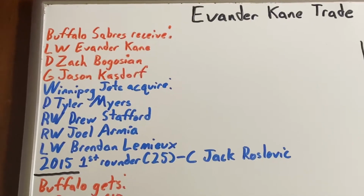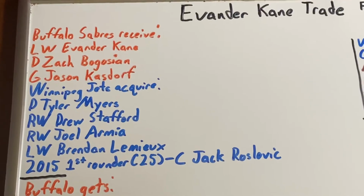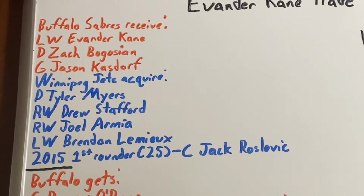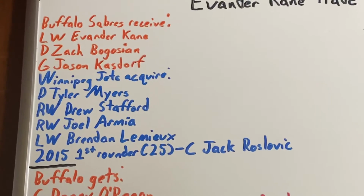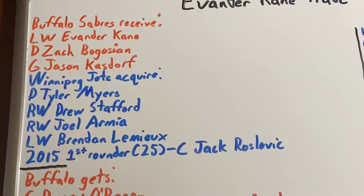which would become the 25th overall selection. With that, they would pick center Jack Roslovic, and Roslovic, he spent 1 game in the NHL in the 16-17 season, but he would become a mainstay on their roster in late December of the 17-18 season, where he ended the year with 5 goals and 9 assists over 31 games.